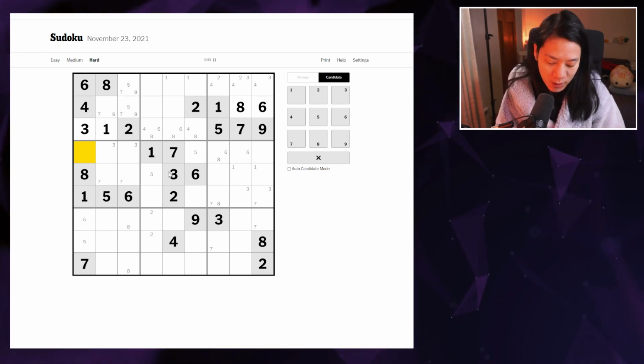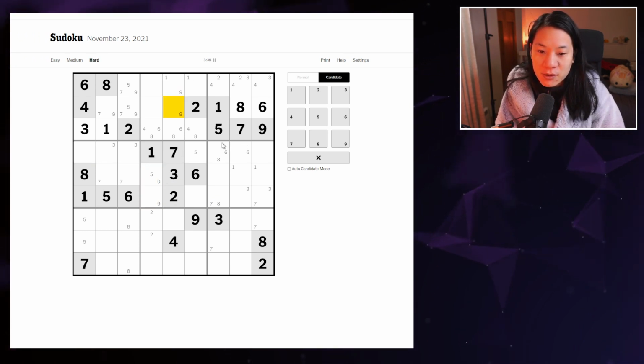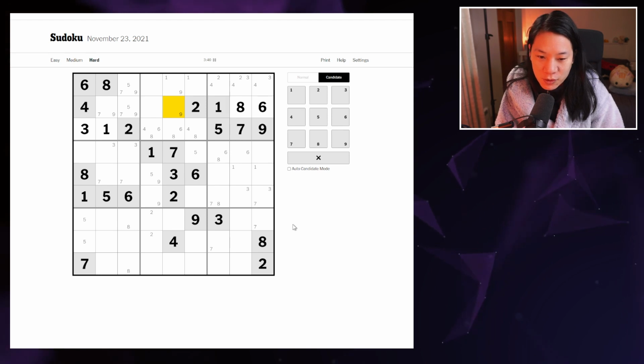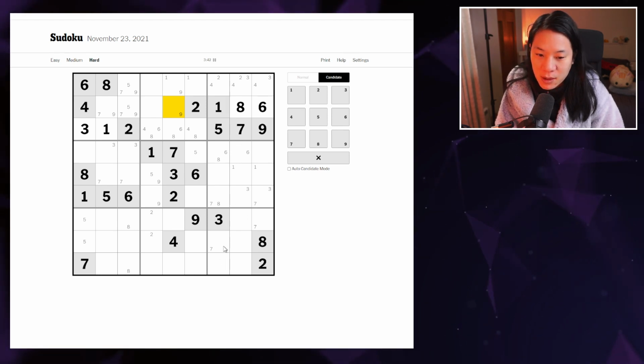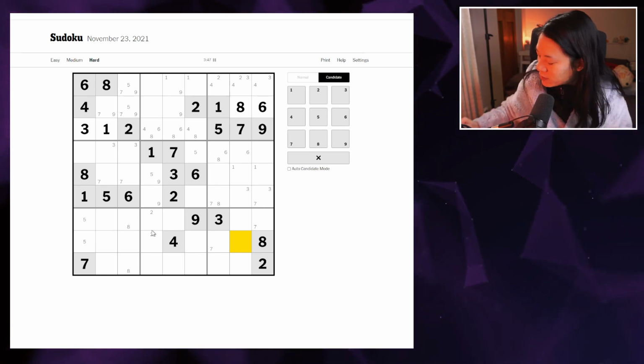But I think... Oh, hang on. I haven't finished with the 9s yet because we have a pair of 9s there and a pair of 9s over there. So, anything else to say about the 9s? They're locked in here. I think that's it. Okay, that's the first scan.